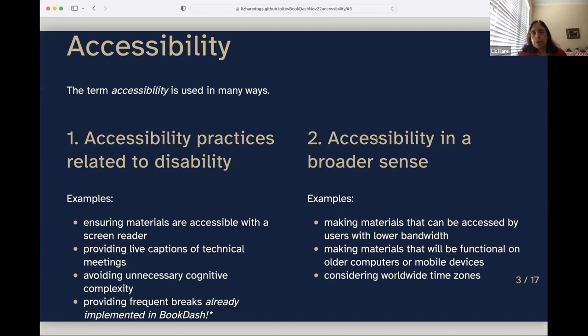So when I worked on USRSE 2021 with Andrea and a whole big, great team of people, we thought a lot about other kinds of accessibility that I learned more about. Examples of this would be making sure that materials can be used by people who have lower bandwidth access to the internet. And we can say a lot more about that.